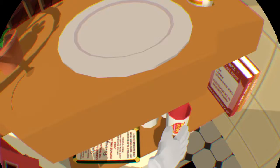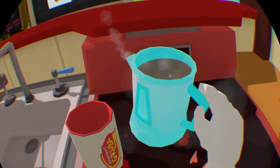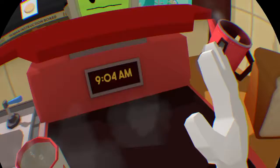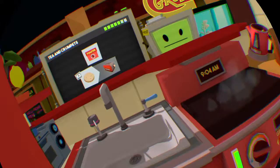I'm gonna put the bread out. Grab this spoon. Similar to tea, crumpets also require heat. Huh? The what? Is that it? Yeah. Let's grab one of these. To cook flat items, humans use devices called toasters. Toaster.